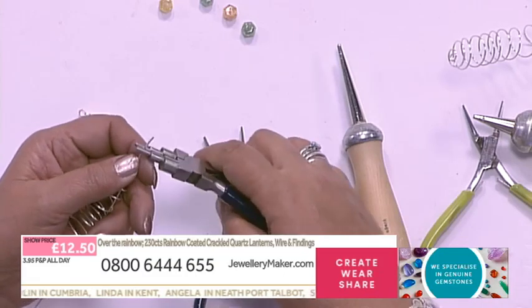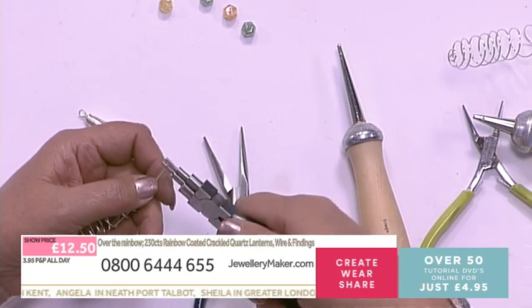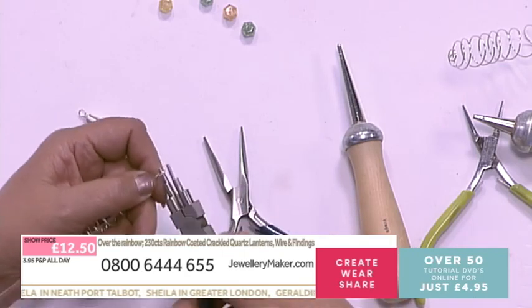And I have got ribbon coming up. Oh, goody, goody. I love ribbon. There we go.